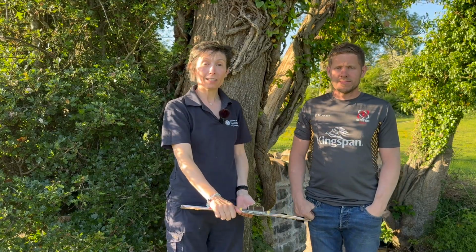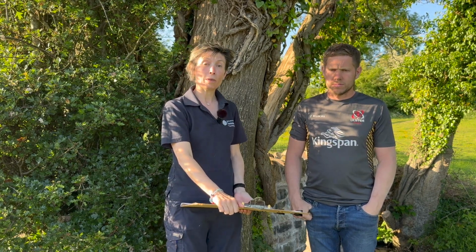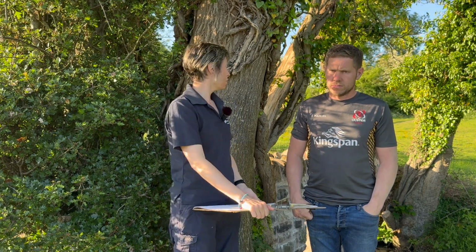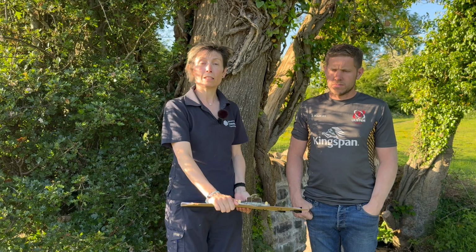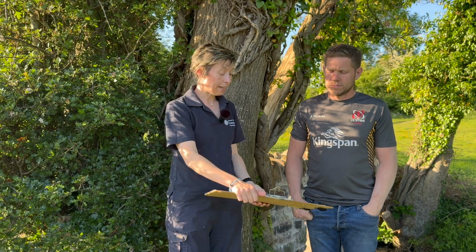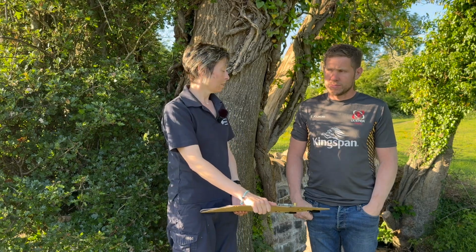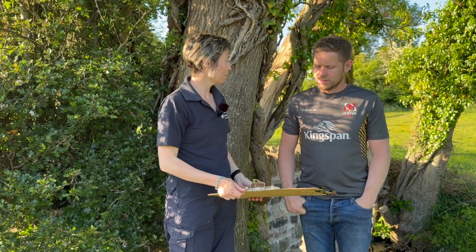So to progress the project, the Killeeshil and Clonaneese Historical Society engaged a conservation engineer to devise a simple specification using HED records to provide a plan for a stonemason to come and undertake the work. Keith McCammon, local stonemason from Crafted Stone, was appointed by the Historical Society, and he then took the specification forward and undertook the work. So Keith, whenever you got the specification, what was the first thing that you thought?